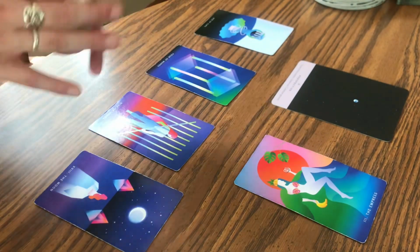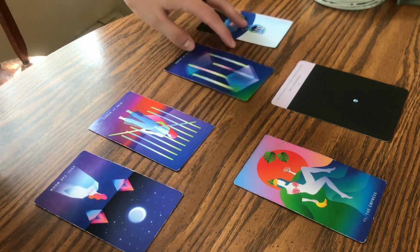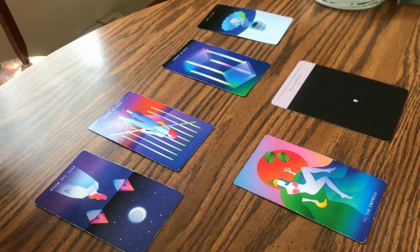Some things are definitely better left just kind of being like, you know what, it's not worth the energy, it's not worth the time, but this is not one of them. So I hope that clears it up for you guys.